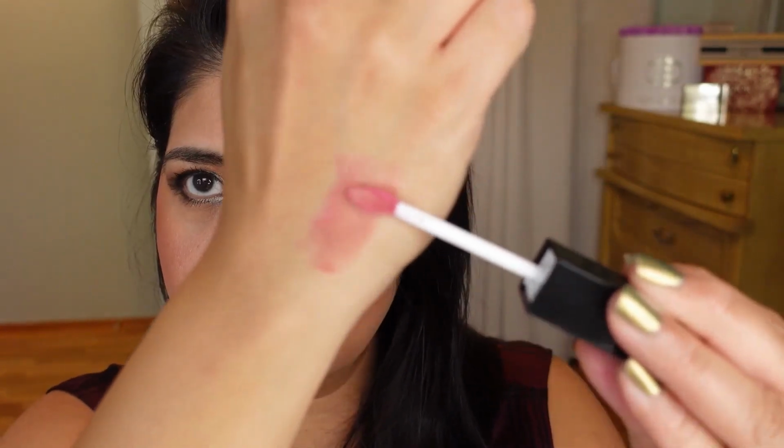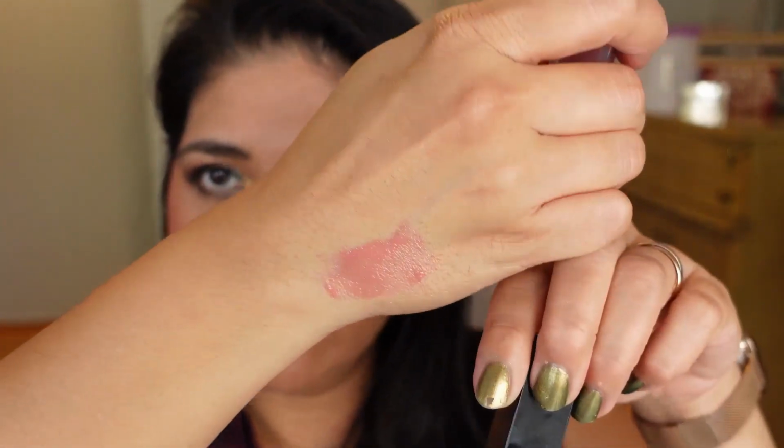I can do swatches of all these. Let me do that for you. So here again, we had the color 105. This is also limited edition. When they get in the hundreds, that usually means it's limited edition. So that's that pink color.